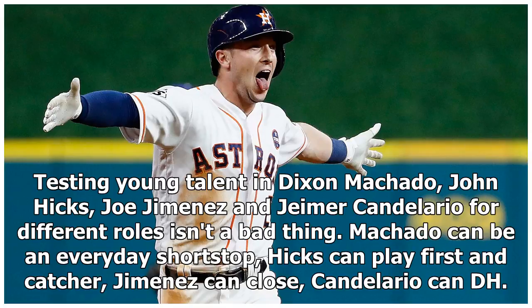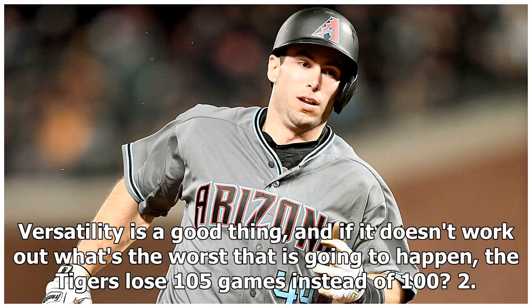Testing young talent in Dixon Machado, John Hicks, Joe Jimenez and Jaime Candelario for different roles isn't a bad thing. Machado can be an everyday shortstop, Hicks can play first and catcher, Jimenez can close, Candelario can DH. Versatility is a good thing, and if it doesn't work out, what's the worst that is going to happen? The Tigers lose 105 games instead of 100.